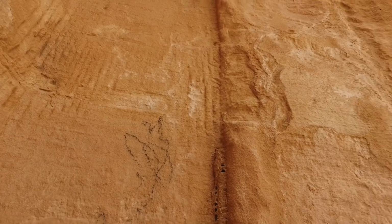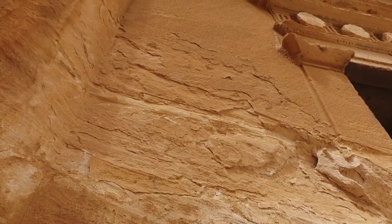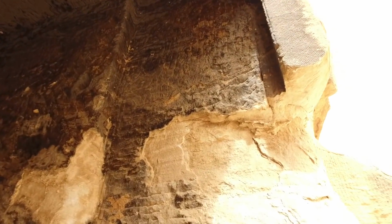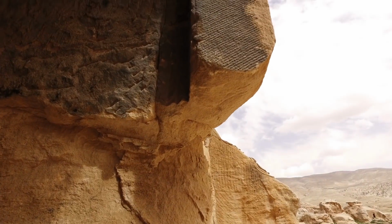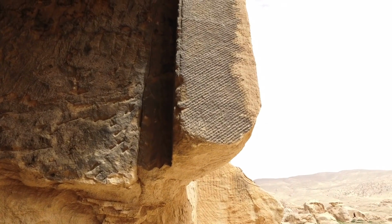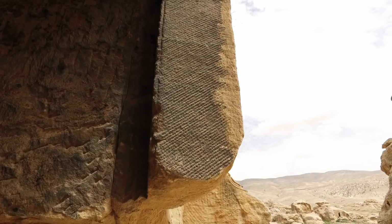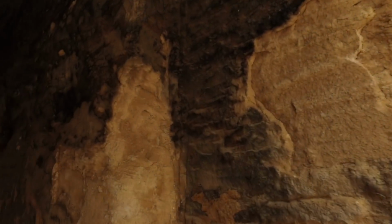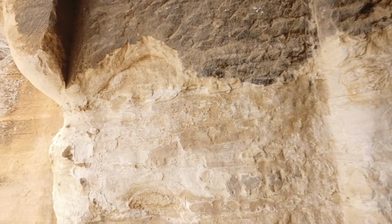But then there, and especially because it's blackened here. You see, this tool may not be a hand tool because it's just so evenly spaced. The other question is, how was this chamber cut out? That would take something that could remove material quite rapidly.